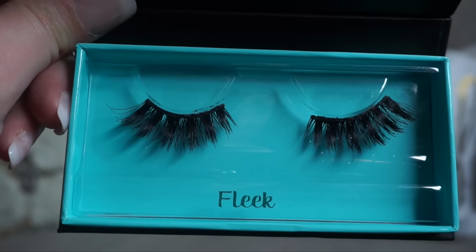And then for eyelashes, I have been obsessed with this pair. I discovered this late in the year. They are from Socialize and they're part of their Silver series, which is their new line of lashes, which are supposed to mimic mink lashes. This is the style Fleek. I am wearing them on my eyes today and they're so pretty.